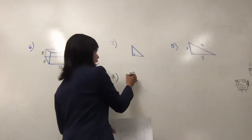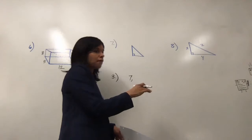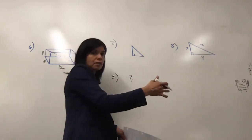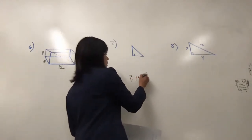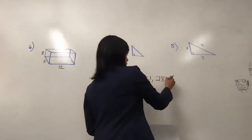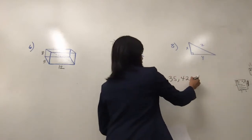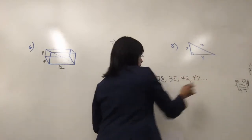Because if we look at the number 7, we can think about multiples of 7. So we can count by 7s. That's what it means. So 7, 14, 21, 28, I wrote 35, 42, and 49. And the list can go on.